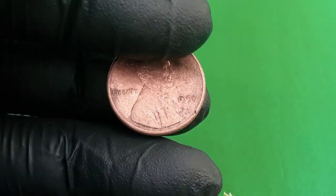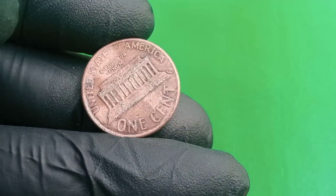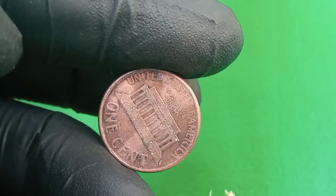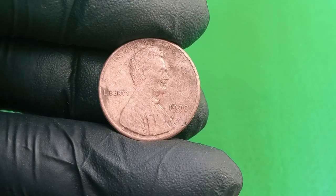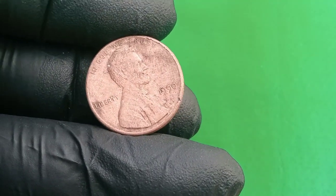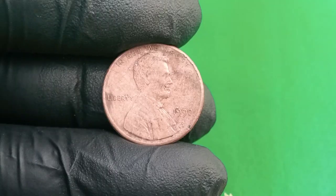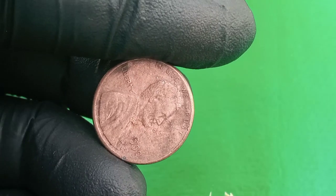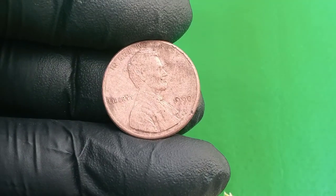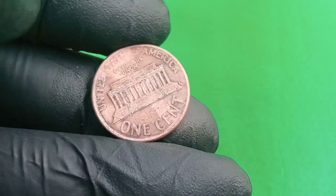The penny, or cent, is made of 97.5% zinc and 2.5% copper. It has a diameter of 19.05 millimeters and a weight of 2.5 grams. These are all pretty standard specifications for pennies. However, there's something very special about a very small percentage of the 1990 pennies that makes them worth a lot more than face value. So, what makes these pennies so valuable?